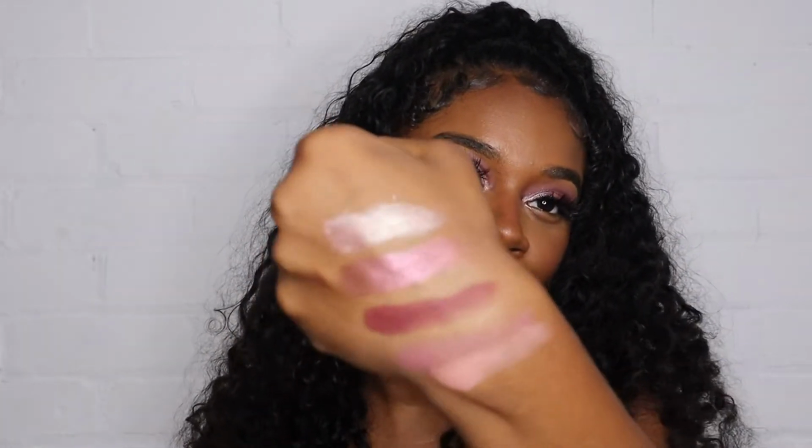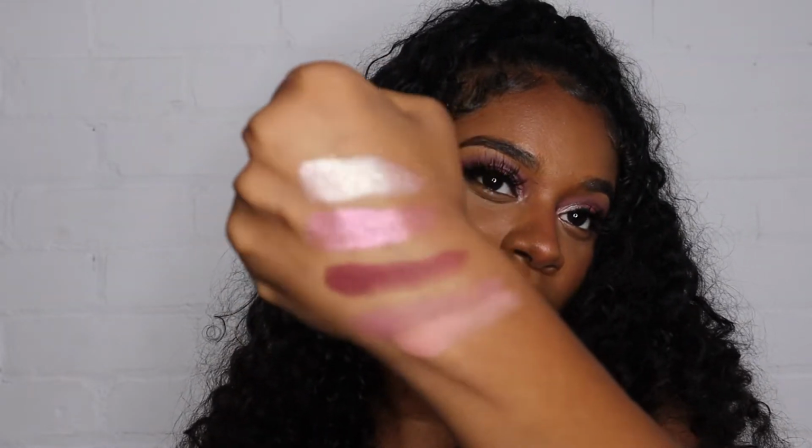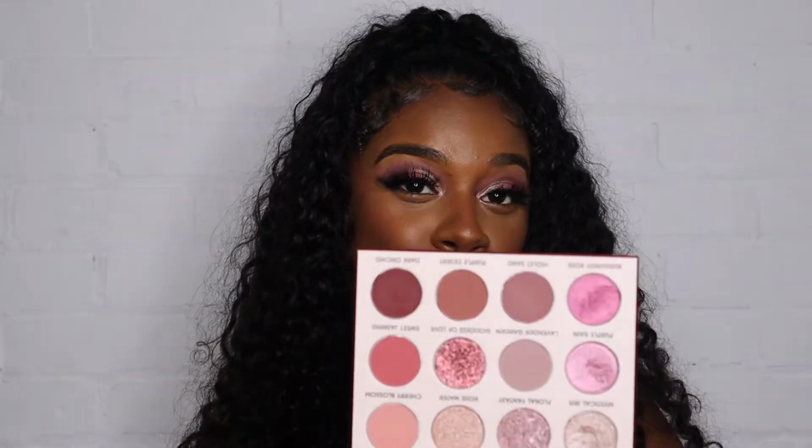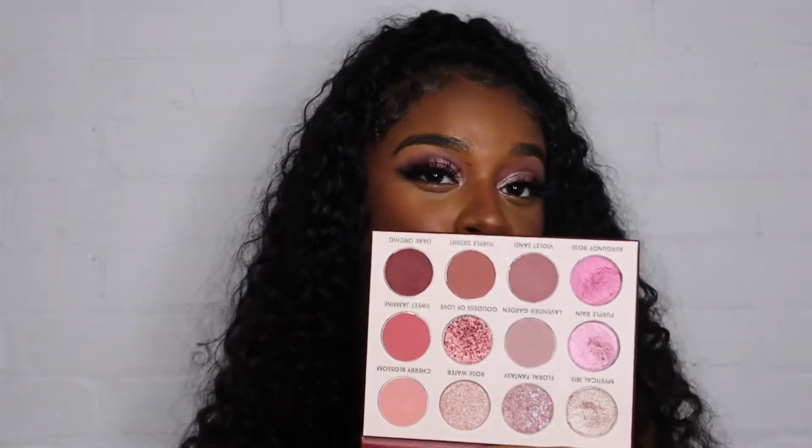Y'all, my swatches are so bad, but just to show you guys how beautiful the shadows are, these are one swipe swatches. The reason why I grabbed this is, first of all, this is my first palette that I've ever gotten in PR, and it's just so pretty. Outside of the sentimental value, it is just so gorgeous.